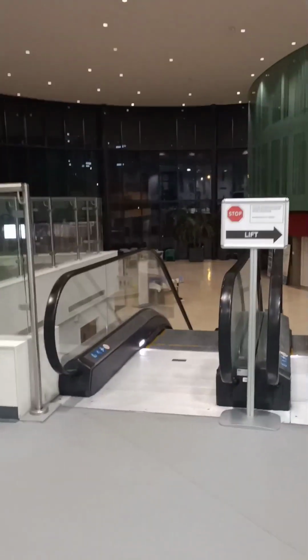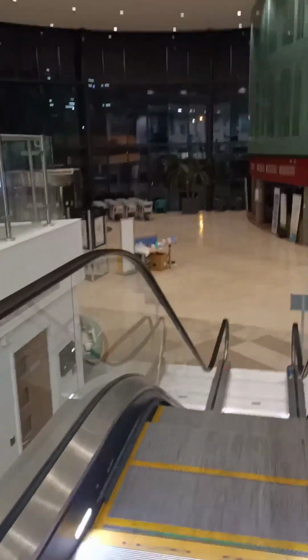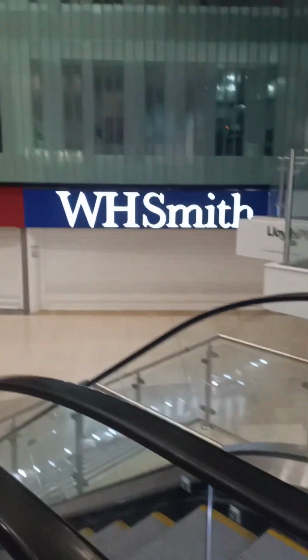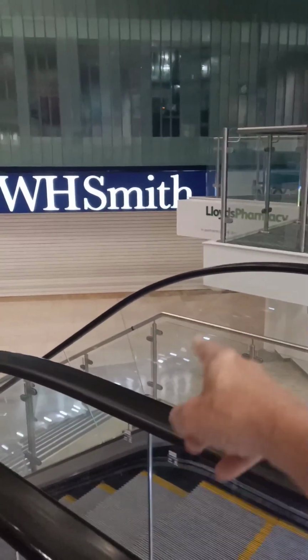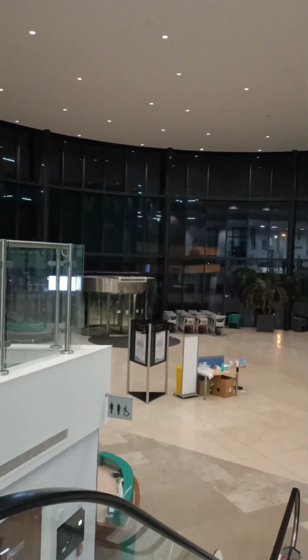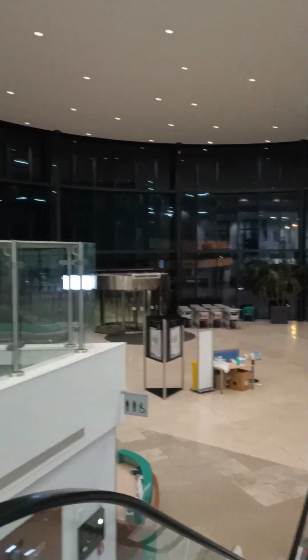And then these are the escalators that go down to the main lobby of the hospital, where there are some shops as well. There's a pharmacy just around the corner there, and those are the revolving doors which are shut after 10 p.m. which allow people to come into the hospital.